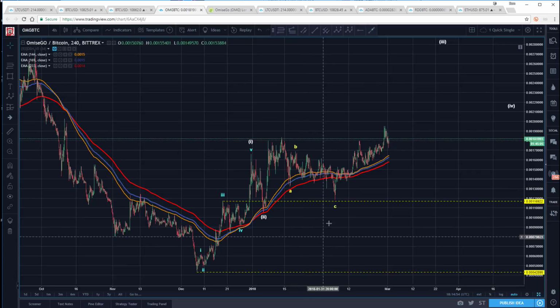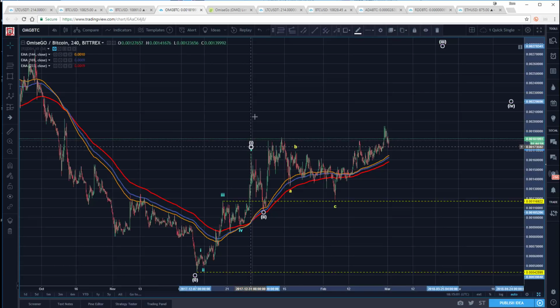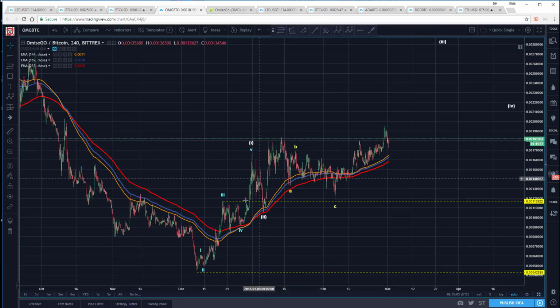I guarantee it's not a matter of whether it works or not. That's not really in dispute. It's really not a question of whether something works. It's a question of, does it assist you in picking reasonable risk-reward trades? Does it help you organize what's happening in the market?